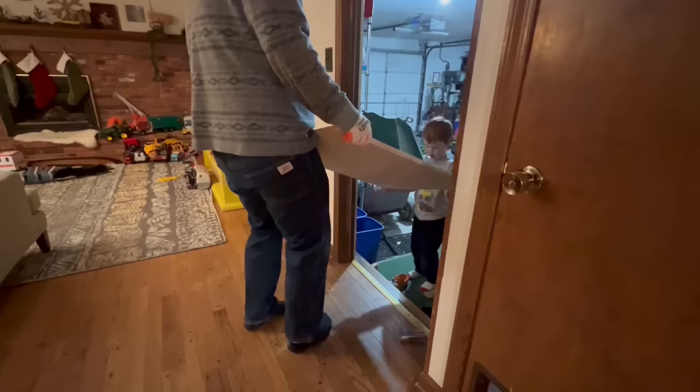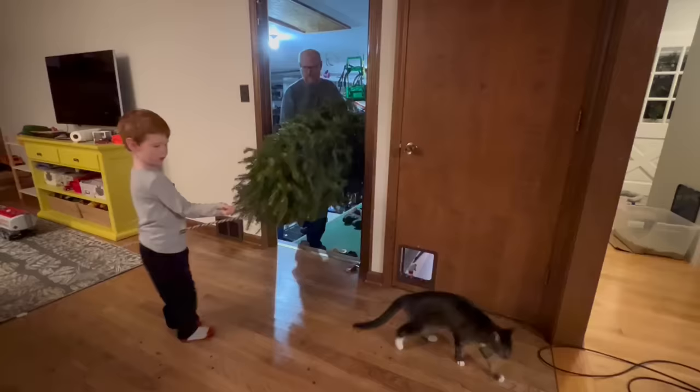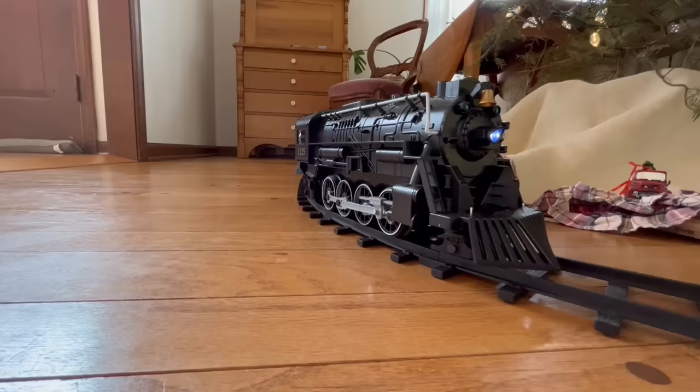Now we'll set up the big tree. Bring in the base. Put the tree in the base. We have a train for it, too.